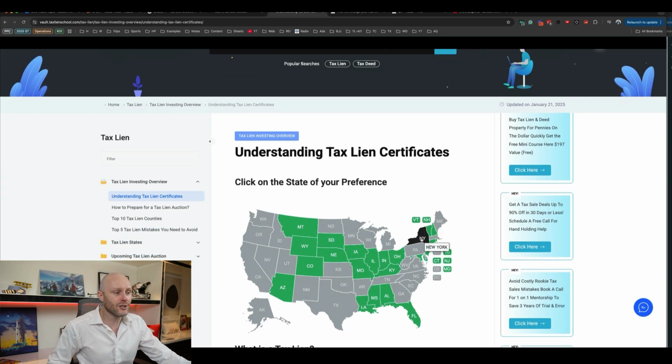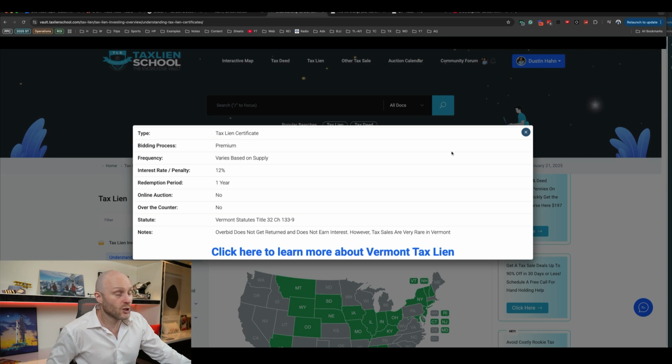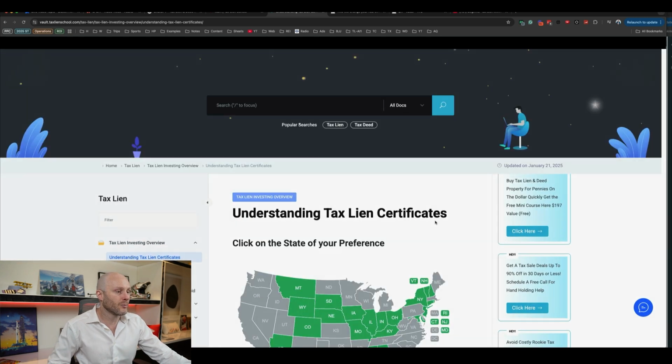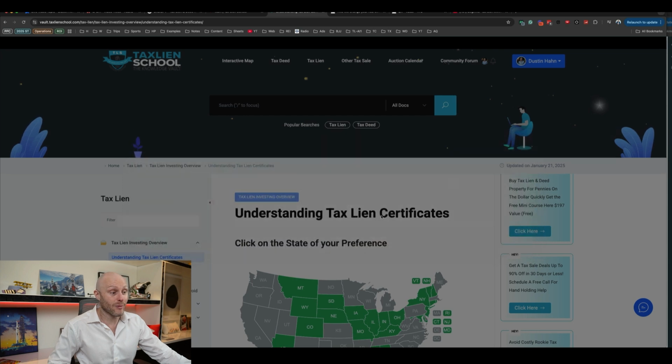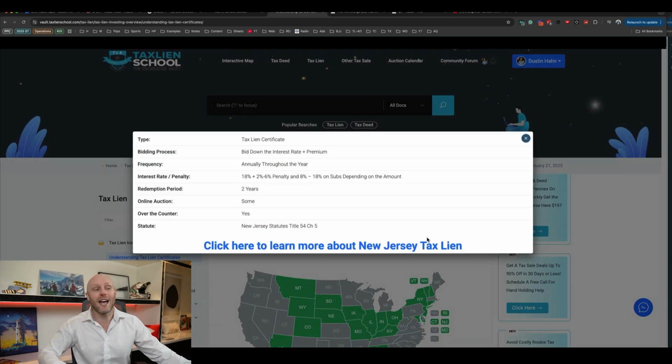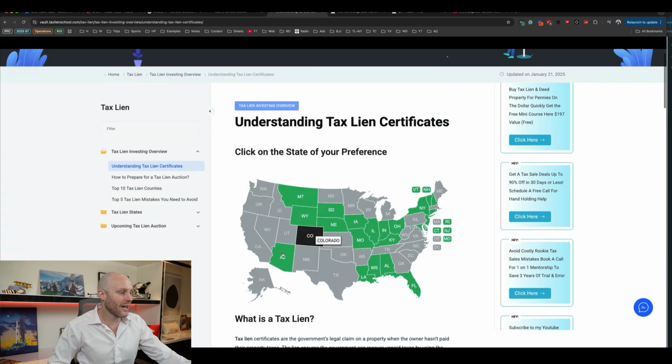We're going to go over to the East Coast. New York actually does both tax liens and tax deeds now, which is very cool. Vermont, 12% over here, another tax lien state. And then we can come to New Hampshire. We don't have that information here currently, but we can click New Jersey. New Jersey does tax liens as well. 18% interest in New Jersey, and they have online auctions there.